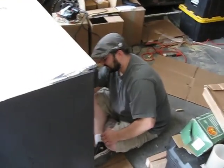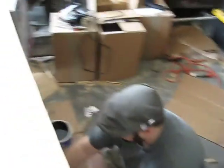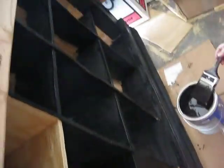What the hell are you doing now? I am painting the inside of the Monster merch booth. That's right. Some polyurethane, so it's really smooth. Yeah, and weatherproof. Stuff's gonna slide right off it. That's cool. It looks pretty black, man.